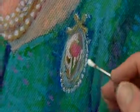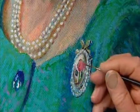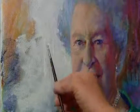Enjoy getting the detail on this brooch. Knowing how important it is to the Queen, it just adds something really personal to the painting. Nice little impressionistic touches here. I'm getting rid of that purple that's too bland and boring, and what I'll do when that's dry is I'll paint on all the pattern of the wallpaper.